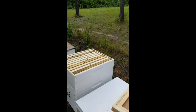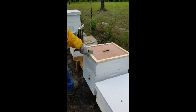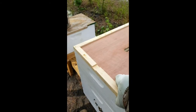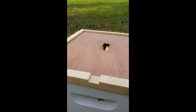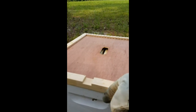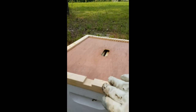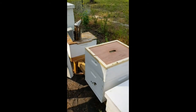I need the inner cover. Another thing to note, not everyone has this type of inner cover, but it comes with a grooved section out. You can flip that over where it's face down and pull your telescoping outer cover back, and it gives the bees a top entrance. Or you can flip it this way and push your telescoping outer cover forward, and it closes that off. So the inner cover itself gives you the option of a top entrance.